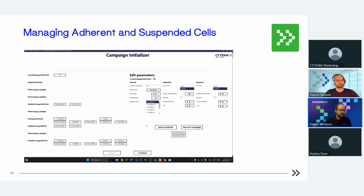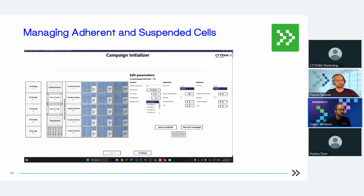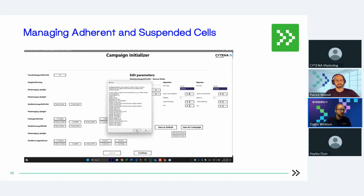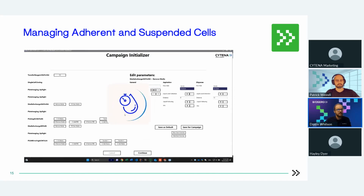Now this screen is really cool. There's a lot of options that can be input here. So you can see a deck view can be toggled on and off to give a nice visual representation of what's going on. But the user really has full control over all the liquid handling and transfer parameters. So you'll see options for volumes, tip sizes, any aspiration and dispense parameters that need to be input. User really has full control over all of that.